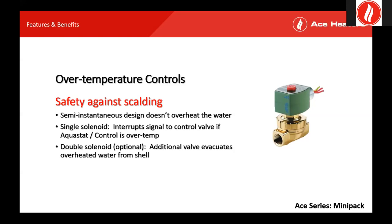So the idea behind that is that you don't have scalding water going out to your potable system, to your showers, to your sinks. And once the unit is drained, the operations will start again. The unit will fill up, the valve will start modulating, and you'll hit your set point temperatures. And again, you don't want scalding water going out to your systems. Most systems obviously will have a mixing valve somewhere along the line to prevent that as well. So it's just one more safety feature that we do put on our units.